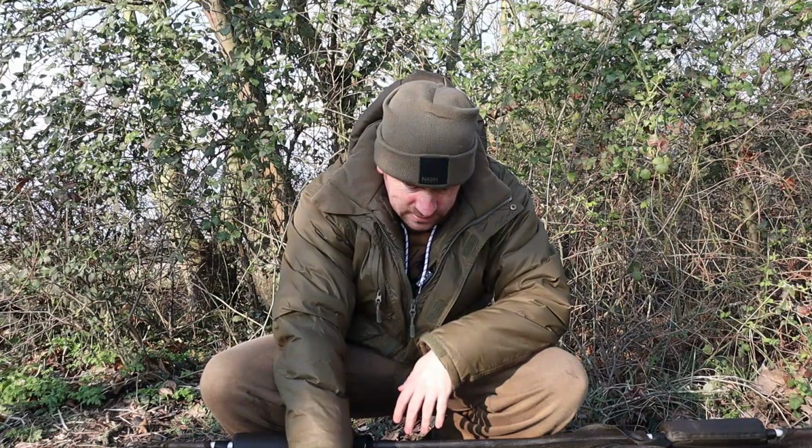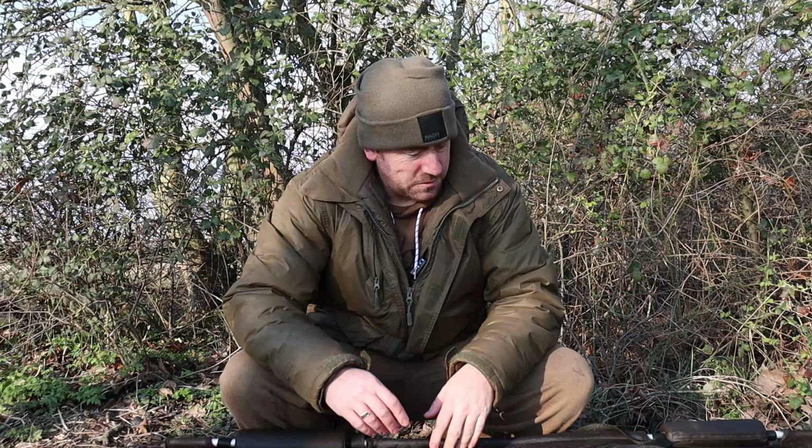Yes, carpers. Well, certainly had a blank this session, haven't we? What, we've had a bream? Don't really count, but it was a big bream. We've had a 38 pound cat, and now we've got this 21.5 pound common.